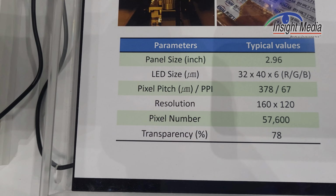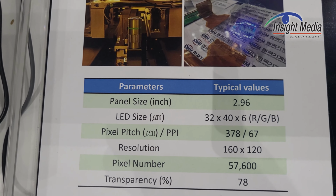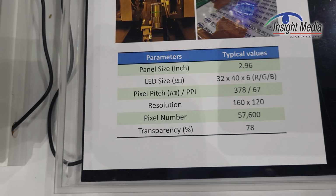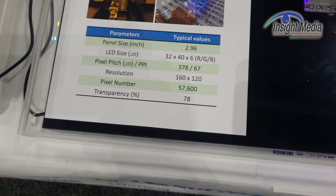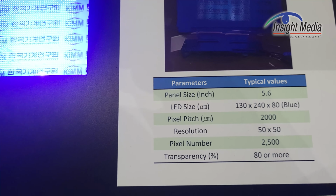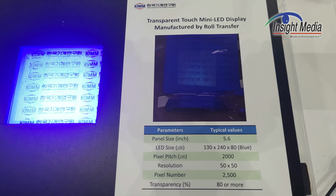Now, this is high transparency at 78%, but it's also fairly low pixel density, 78 or 67 ppi. So to get that up to more practical levels, we'll have to lose some of that transparency, but that's just an obvious trade-off. And finally, over here is their mini LED, just basically bigger LEDs, but a similar kind of process here. So that's the story on their research and development.